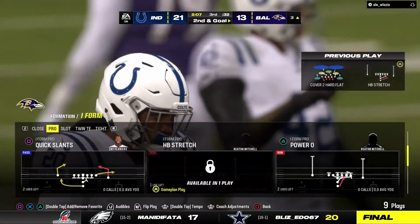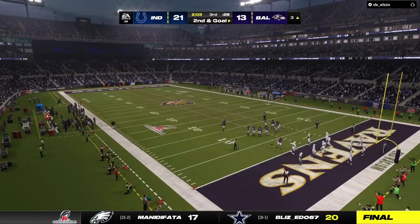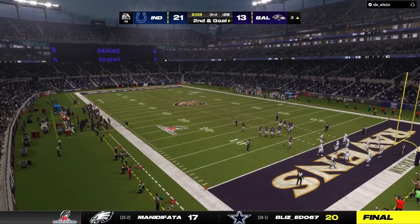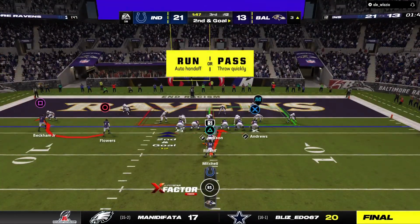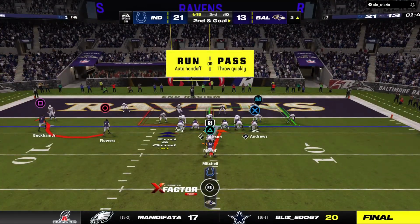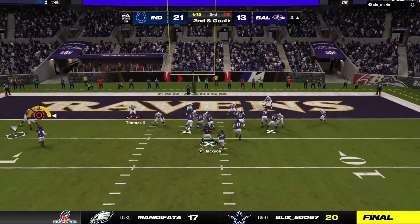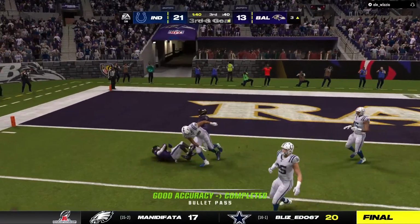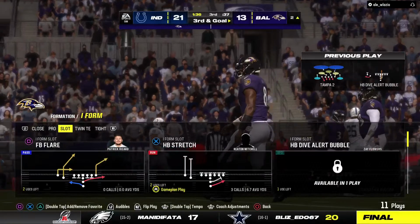I don't know about you, Brandon, but I often think to myself, in these situations, I want a back who can create his own space, who can break tackles, and in a sense, become his own blocker. We don't have that guy in the game right now. Off the option, that's complete. They get only a yard there. Now it's 3rd and goal.